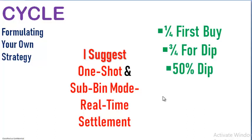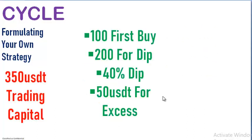So my suggestion is simple. I suggest you use one shot along with subbing mode retime settlement. The way it works is simple. Use 1/4 of your trading capital to do the first buy. Then the dip, use the 3/4 to buy the dip, and make sure you take care of at least 50% of the dip.